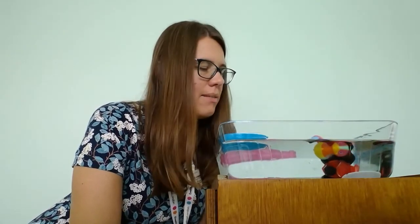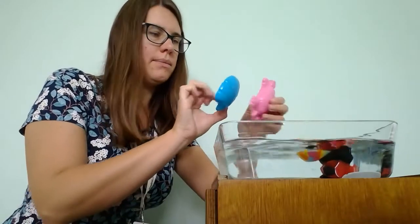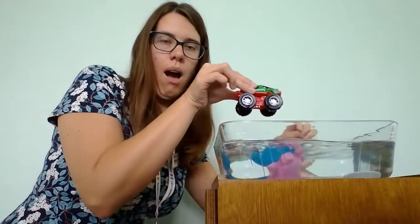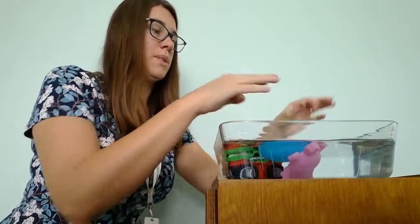So let's check which ones floated. Our shell, our turtle, and our duck. And which ones sank to the bottom? Our car and our plate. That was a fun discovery. You might want to try that at home, but you need to ask your grown-up first. Maybe you can have a go when you have your bath and see which ones float and which ones sink.